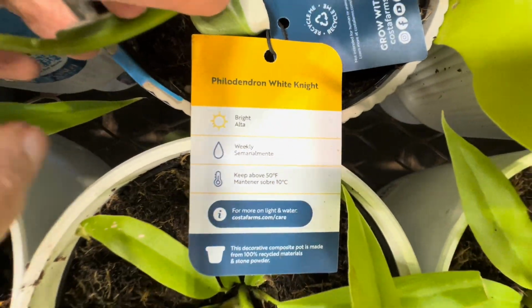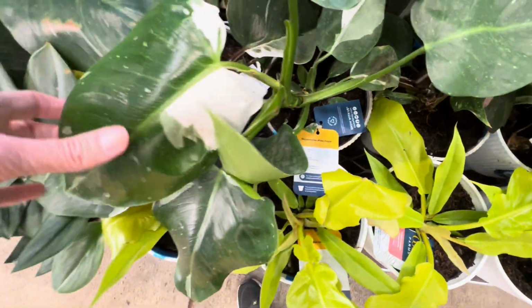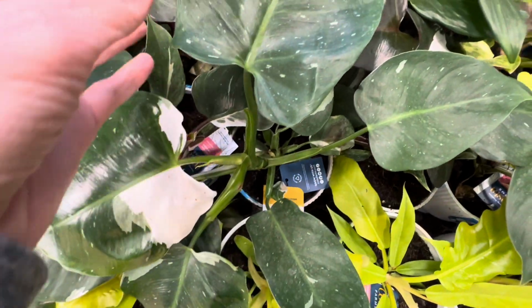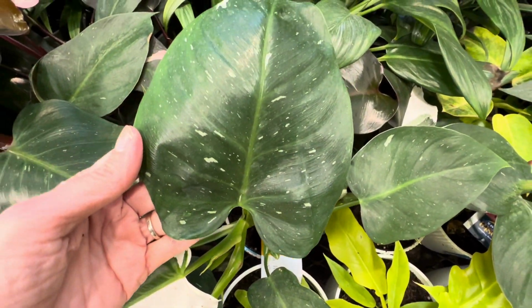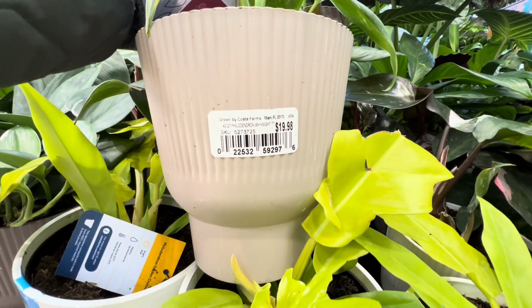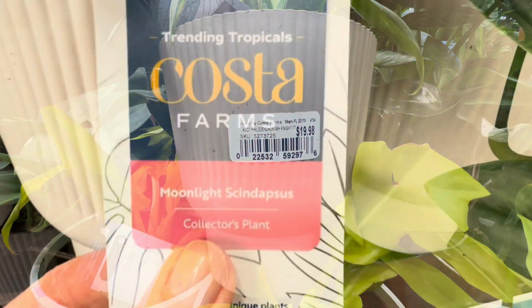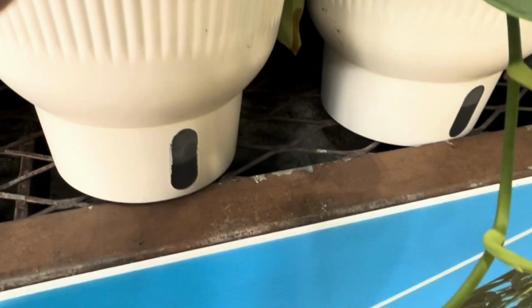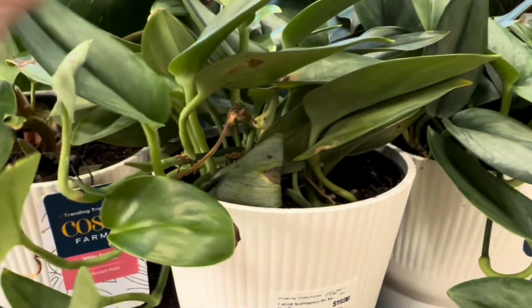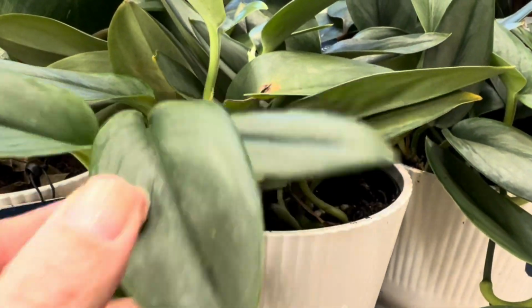Now, this next plant is so pretty and unique to me with its dark green leaves with parts of white. The name is White Night Philodendron and is noted to prefer filtered indirect bright light and is priced at $19.98. The Moonlight Scindapsus is a slow-growing vining plant with thicker leaves that prefer medium to bright light, but it's said that it can tolerate lower light as well, although it may not grow in as lush and full.